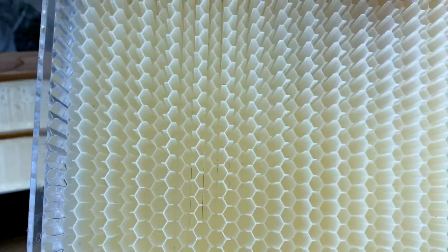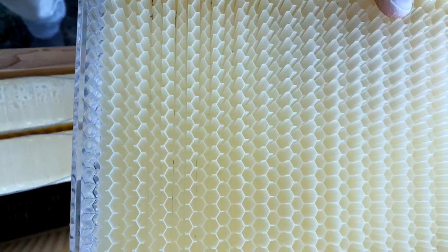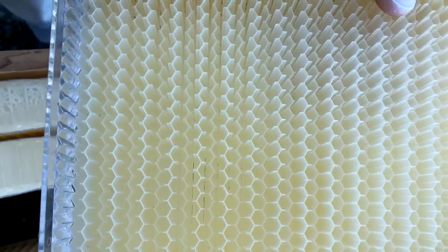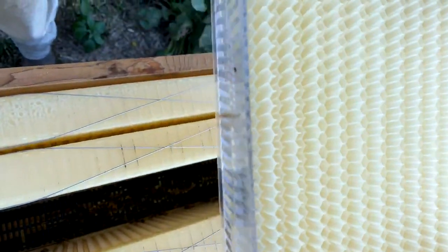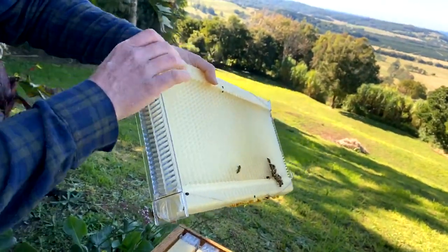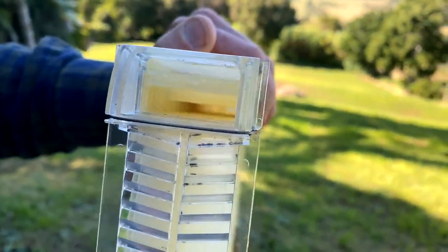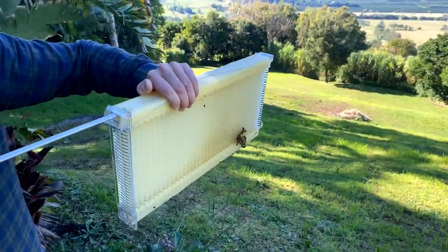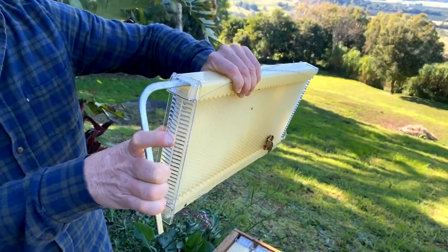So you can see the first 1, 2, 3 cell lines are out of line in the harvesting mode, and the rest are in line. So I hope that helps you. Another way to tell from the outside is by looking down this area at the top. So if you're concerned that some are up, then you can put your key in the top and just turn it, and that'll push the cells back down again.